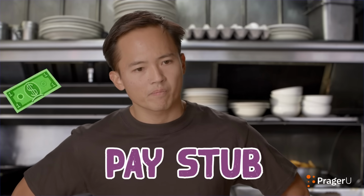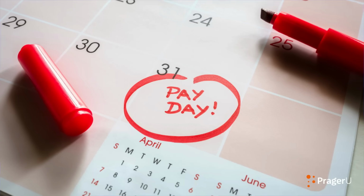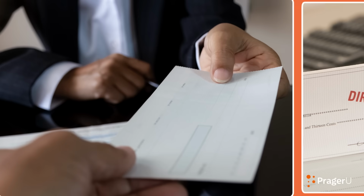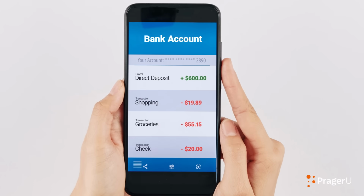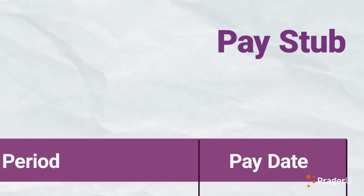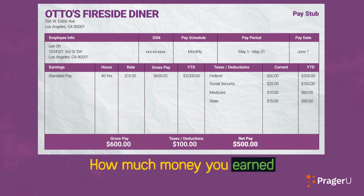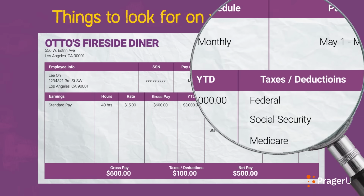And if you want to understand where all that money went, you'll need to take a closer look at your paystub. When it's payday, your employer will probably pay you with a paper check or through a direct deposit, which is money paid directly into your bank account. Whichever method is used, they will also provide you with a paystub that breaks down how much money you earned, but also how much money has been deducted. Here are a few things to look for on your paystub.